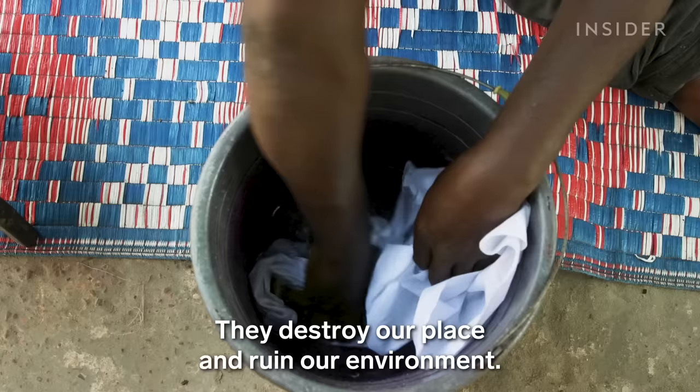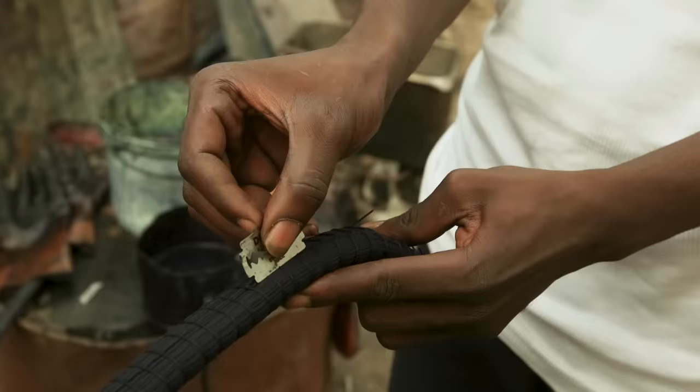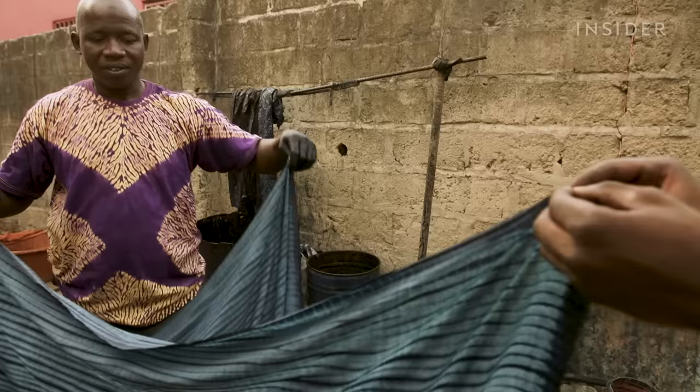He recognizes how special his work is every time he cuts a thread and reveals his newest creations. Every piece is unique.